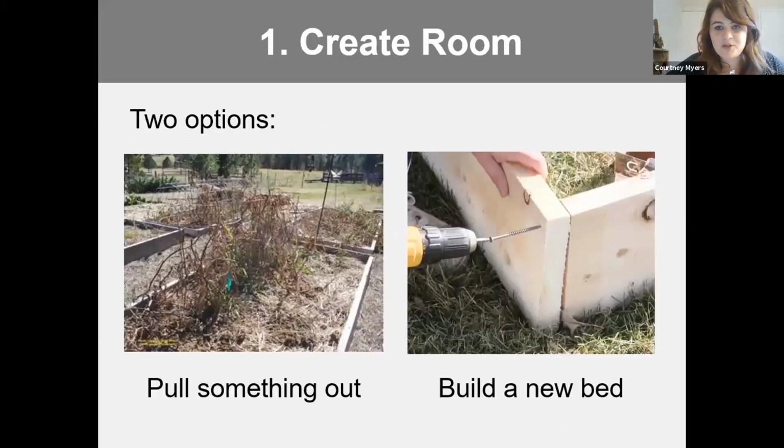So first step, create room. Really, when it comes to creating room, we've got 2 options. So you can either pull something out or you can build a new bed. I suppose buying more land is not on this slide. That is an option, but that's not terribly practical for our fall garden. So for the sake of this evening, we're going to say pull something out or build a new bed.